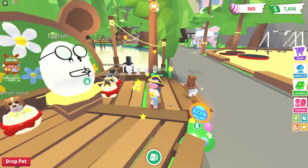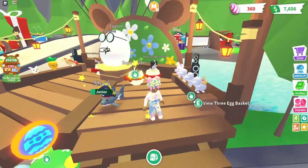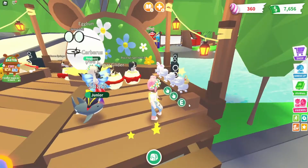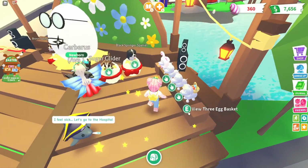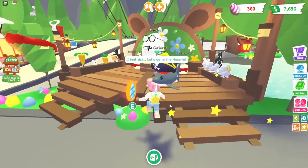Okay, before Roblox rudely decided to say goodbye, I was just talking about the prices. I thought the hoodie would actually end up being pricier than the egg basket. But anyway, that's all that's in this event.